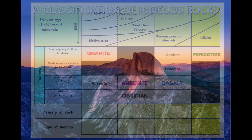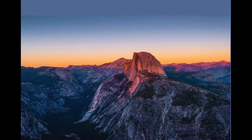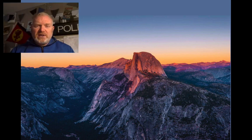Okay. So, as the sun sets on Half Dome in Yosemite, which is an enormous mountain of granite, we can see that there are 2 key ways that we classify igneous rocks. It's really important that we get to grips with those and understand those if we're going to understand the rest of this topic. If you've got any questions, don't be afraid to ask.